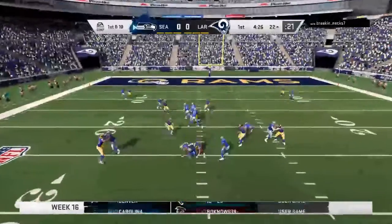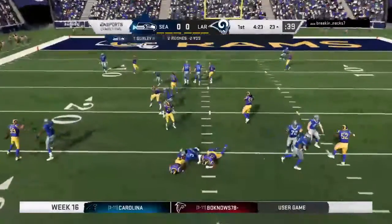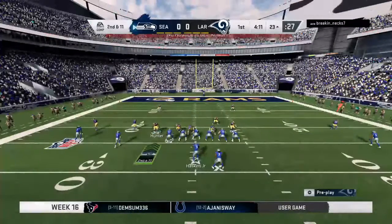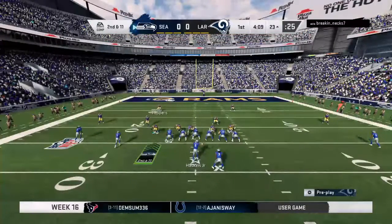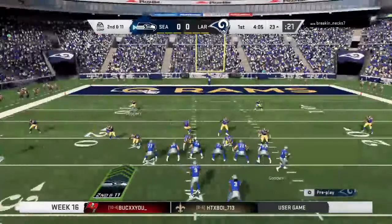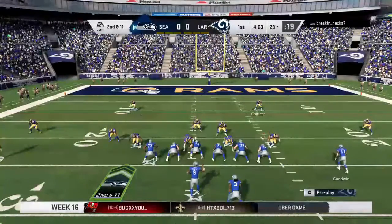On 1st down, it's Gurley. And he will lose yardage here back at the 23-yard line. That's going to go as a loss of 1 on 1st down. It's a loss of a yard. Brings up 2nd and 11 at the Rams' 23-yard line.